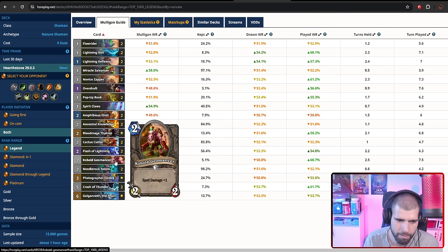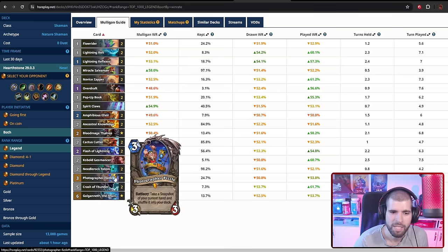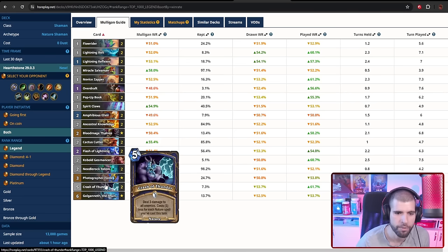Couple of Needlerock Totems for a bunch of card draw. Photographer Fizzle is pretty nice in here because it can also help you against things like Control Warrior, because God knows you're gonna need more than one set of hands to actually deal that insane amount of damage they're gonna require for you. Crash of Thunder is by far your best card in the deck, and it clears both the board and the opponent's face while getting discounted through all of your cheap nature spells.